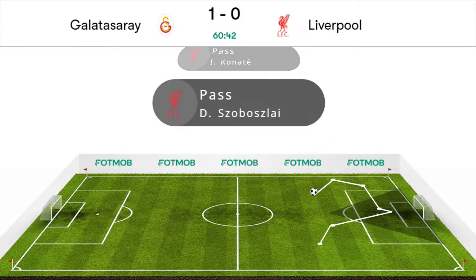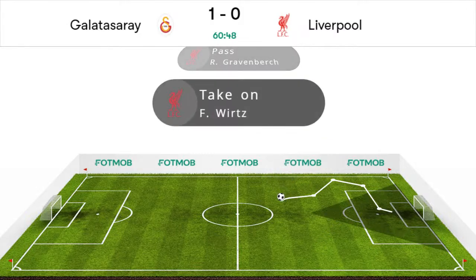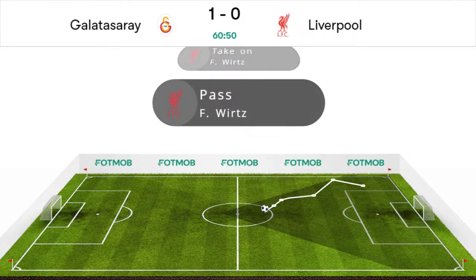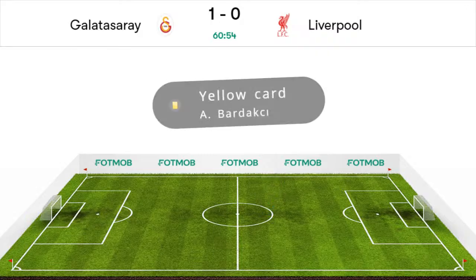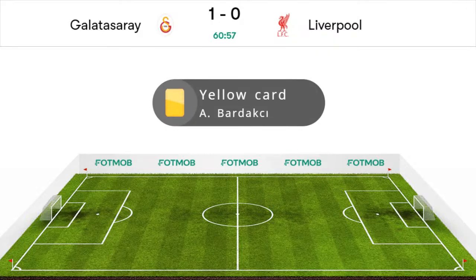So a free kick taken. It's played all the way back to the goalkeeper by Badaki, and it's back to him again. It's this one long down the left-hand side. It's been stopped by Szoboszlai, who turns it back to the goalkeeper.